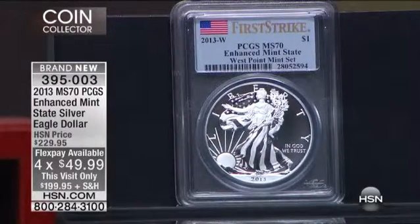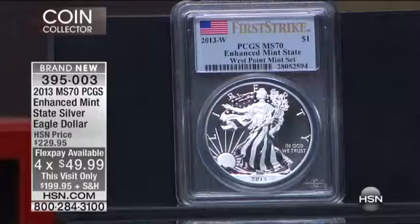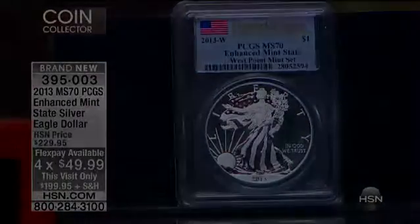So, absolutely stunning opportunity for you here in terms of price, in terms of grade, in terms of grading company, in terms of rarity, collectability, desirability, and the fact that this is the only one that has ever been done by the United States government. Please, please, please get in on this right now. Well, I mentioned if you want to use hsn.com, just enter item number 395003.